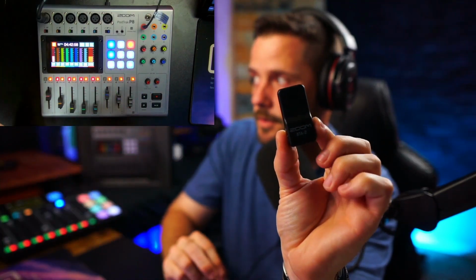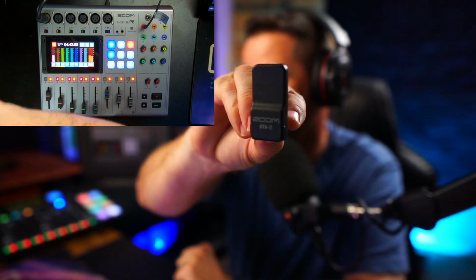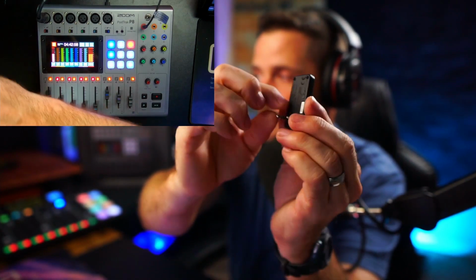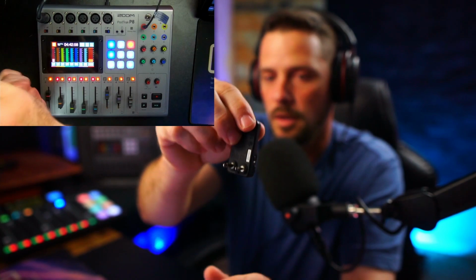you can buy this little adapter right here, and you saw, there it is. It is the Zoom BTA2. As an adapter, and you can see on the back, it's got the 2 plugs that fit right there. So this is a $50 accessory. So even if you buy this, and now you're spending another $50, so now you're at $550.